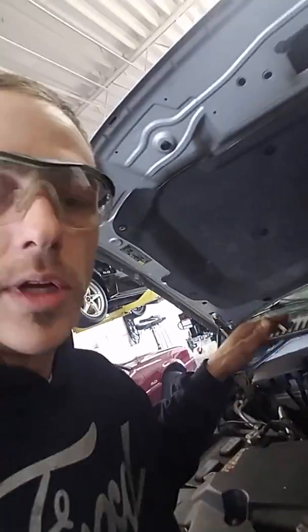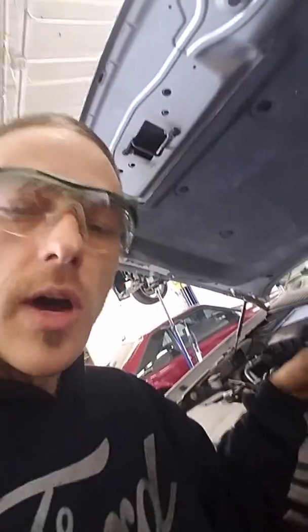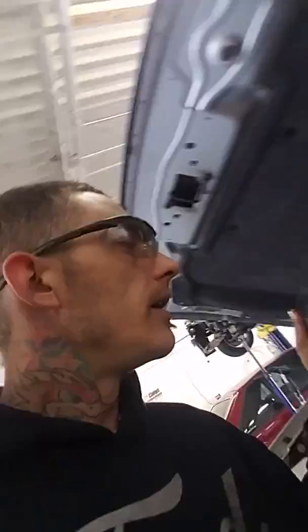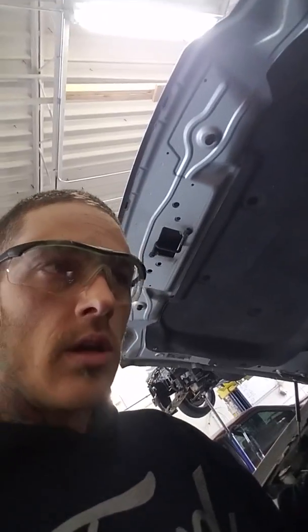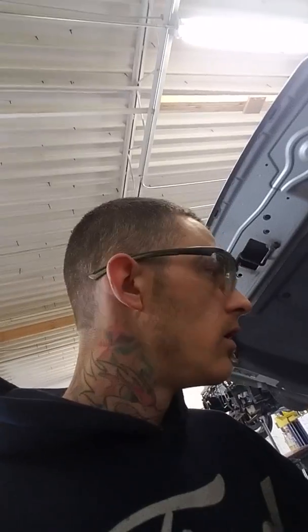Bank 1 had anywhere from 120 to 160. I have it written down over there. But on bank 2, number 5 cylinder had 120. I get to number 6, nothing. Try it again, nothing. Pull the compression tester out, stick my finger in there, nothing, just to make sure my compression tester wasn't being funny for some reason. So move on to 7 and 8, boom, 120, 135.